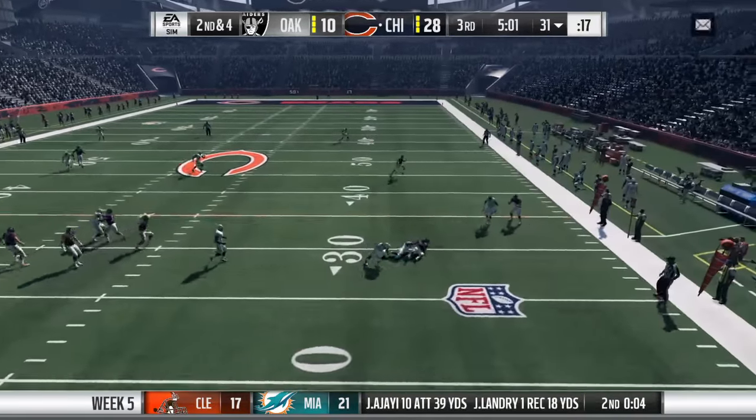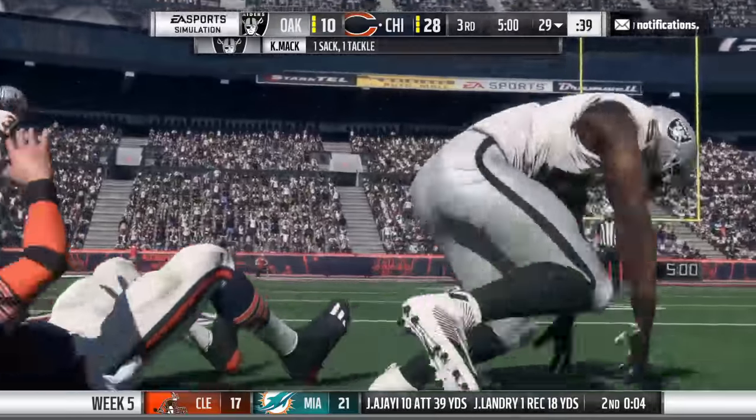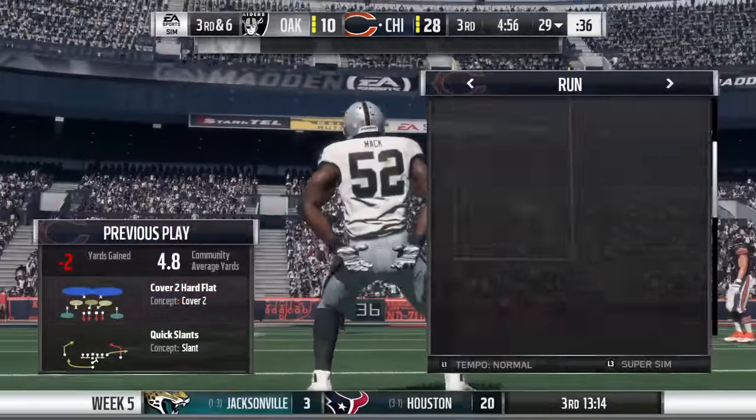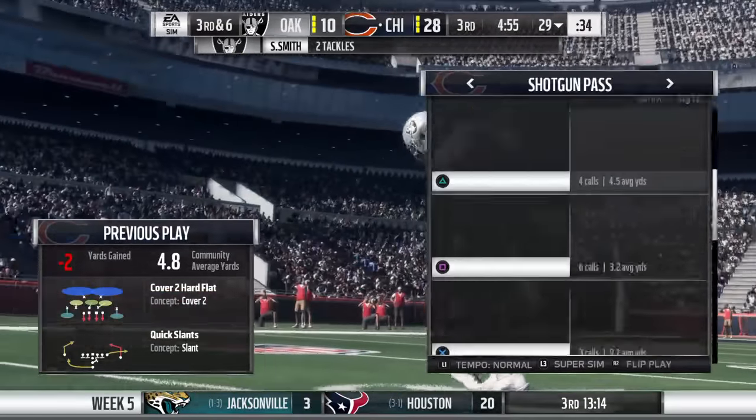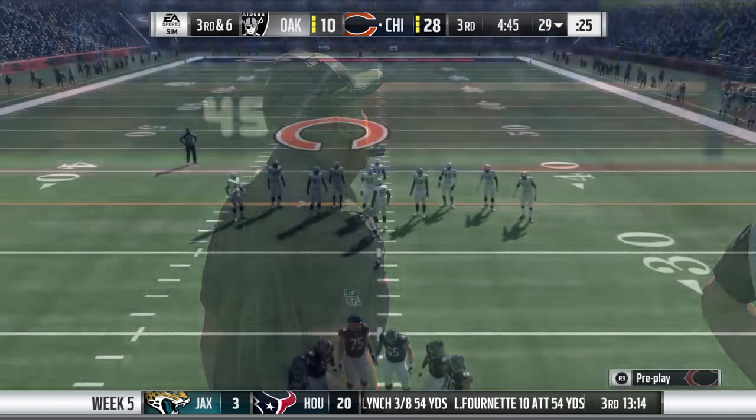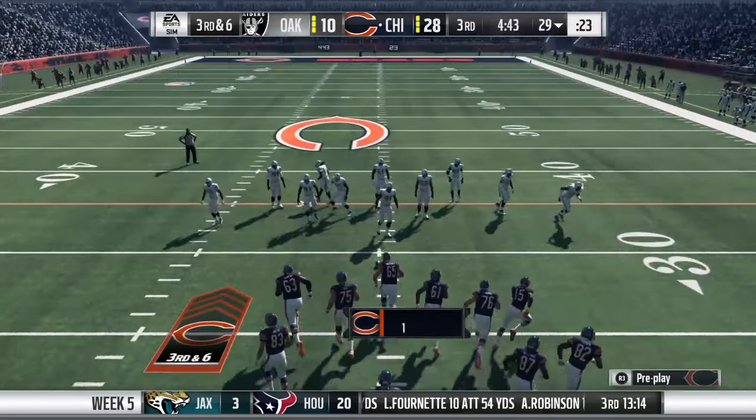Escaping the pressure right. And he can't find a receiver, and he's brought down. Khalil Mack able to get in there and drop him for a 2-yard loss. And on that one, the protection just broke down. You've got to have that leverage, don't you?